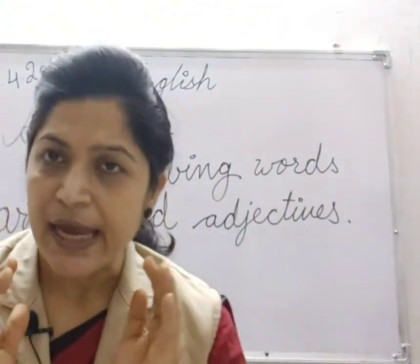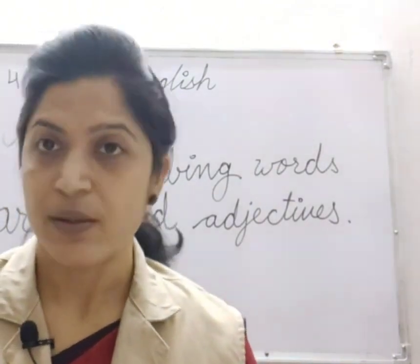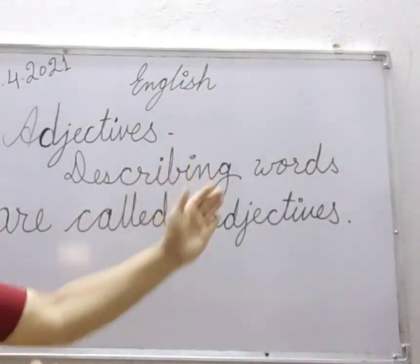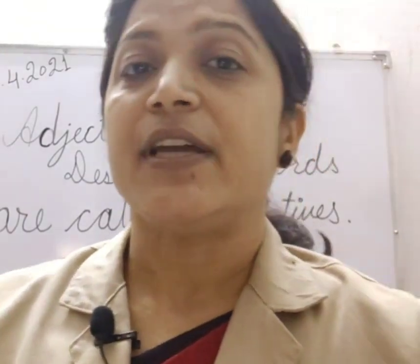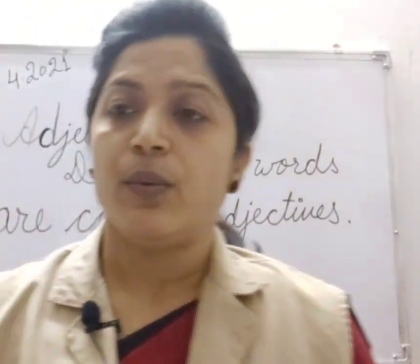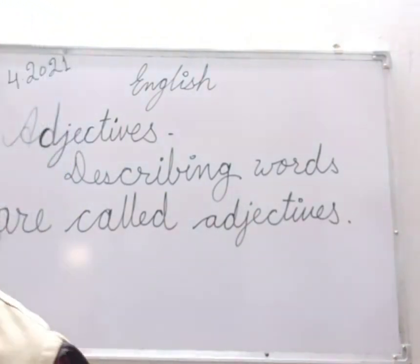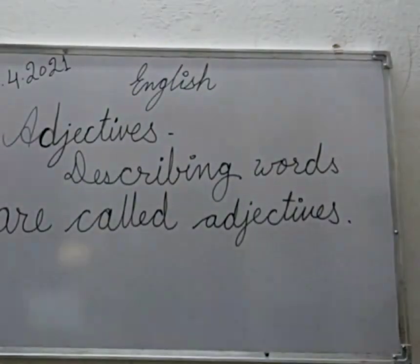So, adjectives can be described in these ways. Fine? What are those things? It can be, this is clear to you? Describing words are called adjectives. Now, describing words that we study, they are the words that we use in our daily life to describe nouns. Now look at the screen on the board, the definition carefully.